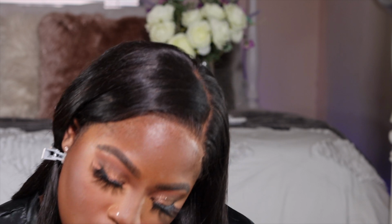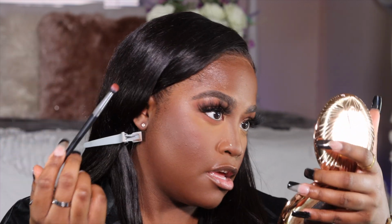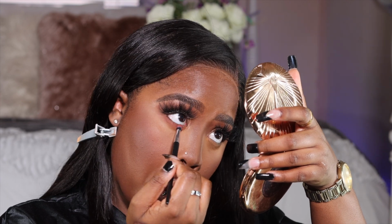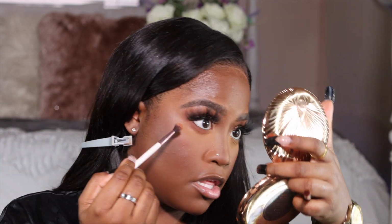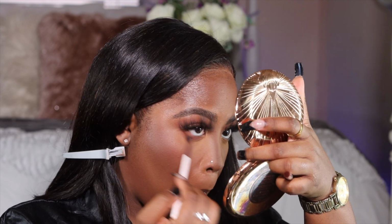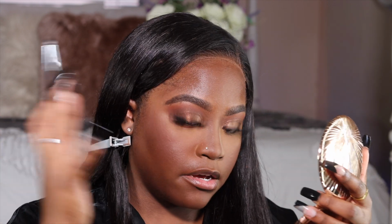Taking that shade Temptation, which is the dark brown that we use, on a Do Care number 25 brush, I'm just gonna go ahead and pack that between where I put the burnt orange and the black eyeliner. Taking that same little detailed brush I used for the black shade, I'm just gonna go ahead and smudge that on my waterline.